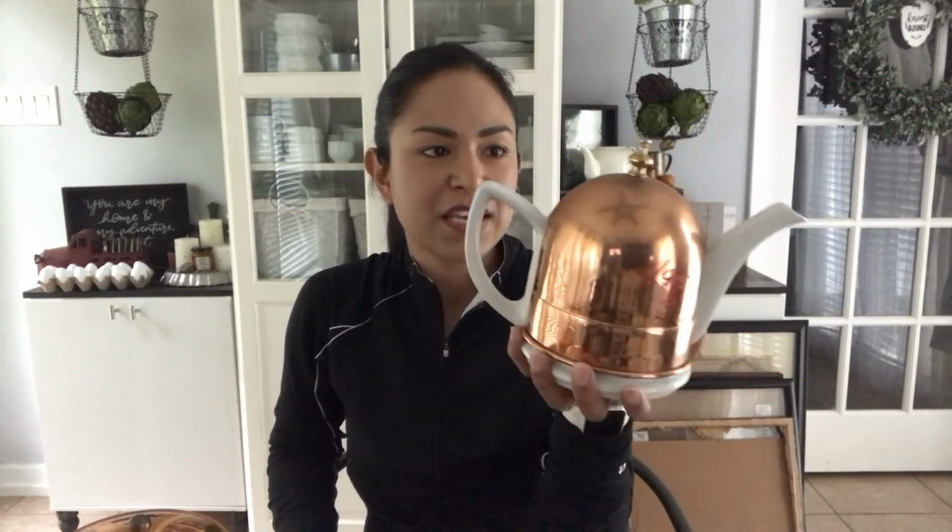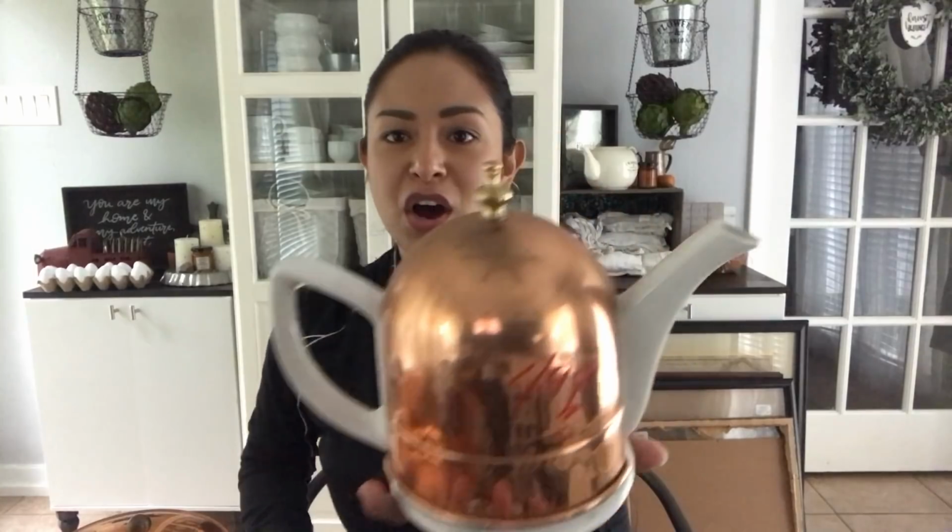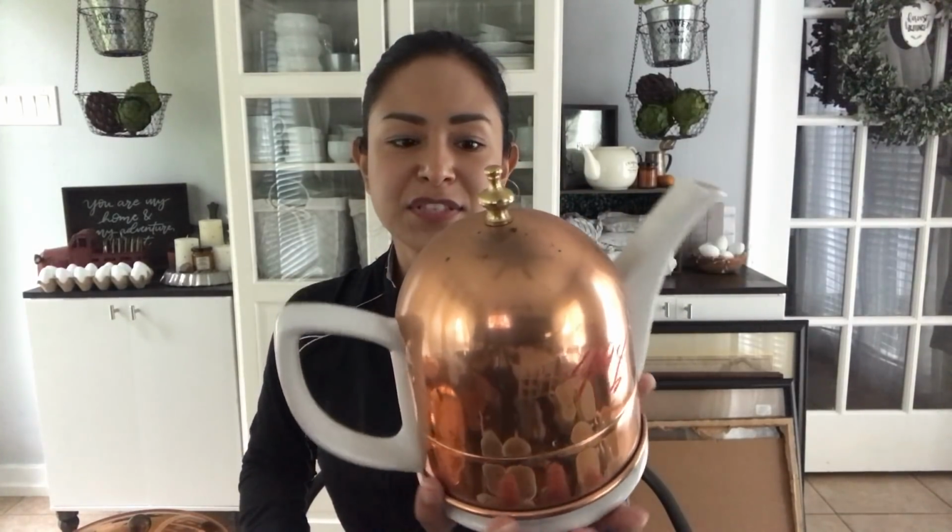But it has this lid, and doesn't that look so medieval? That looks so medieval. Like, I feel like it's a knight's helmet. Such a cool piece. And it was priced at $5, so I got it for $2.50, and they resell for about 40 bucks, considering the condition. And I think this one is in awesome condition. It does have some discoloration, but like, what copper doesn't?